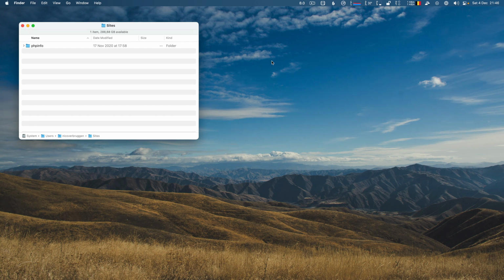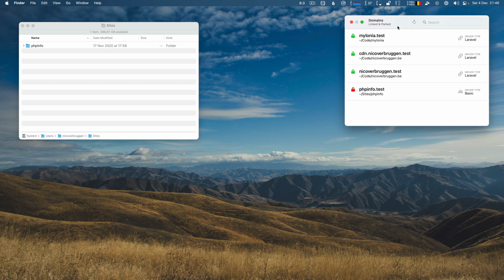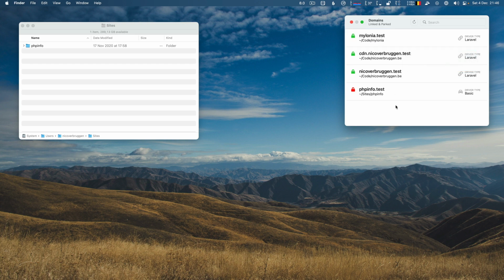So if you're like me, you have a lot of projects in Laravel Valley. With the new version of PHP Monitor that's coming soon, I've added a new view that lists all of your domains. It shows you a bunch of helpful information and gives you a bunch of easy actions that you can apply to a particular domain, like open the source code, open in Finder, open in the browser, and secure or unsecure a particular domain. Let me show you what this would look like.